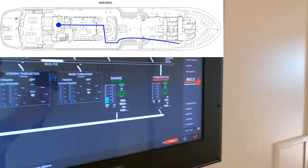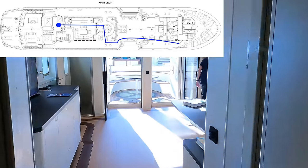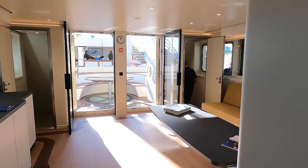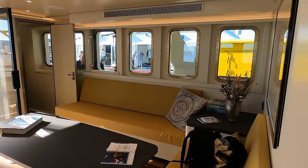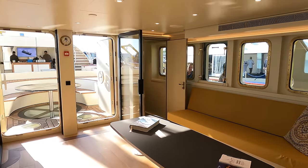You join me back at the digital control panel in the corridor on the main deck. From here we are going to walk through the library and the saloon across the main deck, passing the exterior entertainment area before venturing down into the crew accommodation.